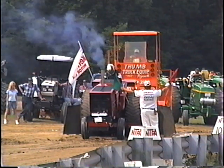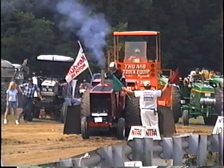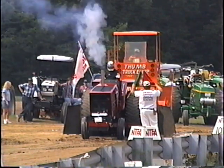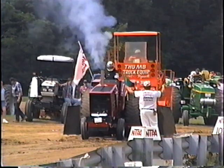Our next mini puller will be Bill Fairbanks. Our next super stock puller is into the sled right now. It's Paul Wolf driving Shotgun Red, 3688 International.